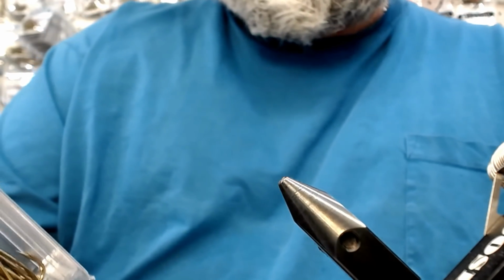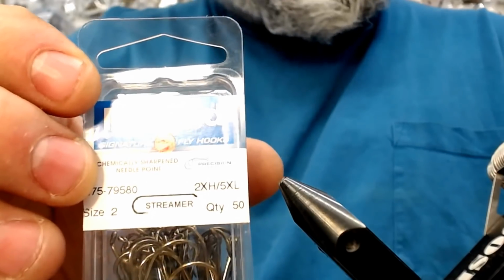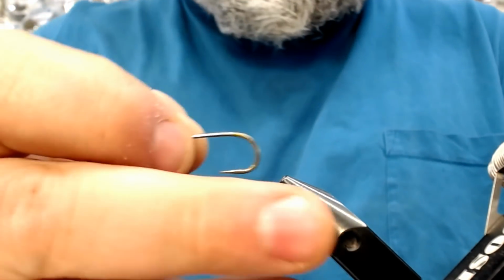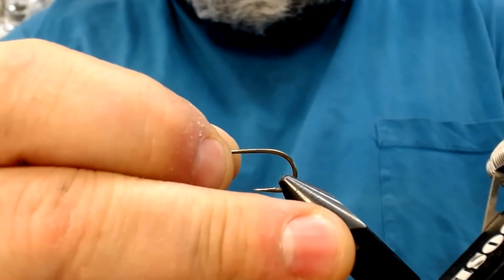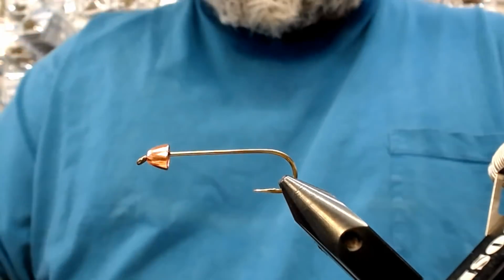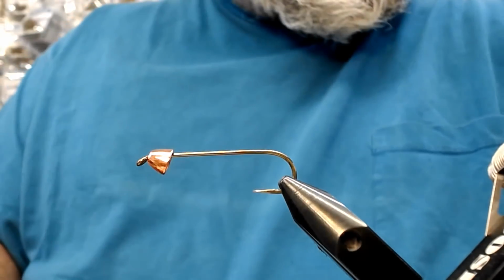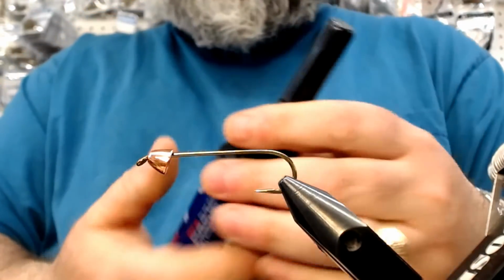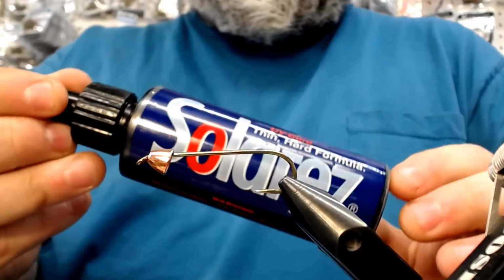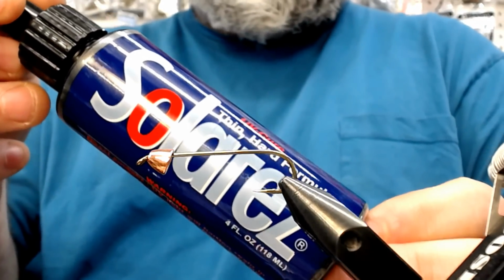We're starting off, you guys probably missed what I was saying earlier, with an R75, 2 times extra heavy, 5 times in length. Make it juicy, make it big. Why have just lunch when you can have lunch, breakfast, and dinner all in one meal? You know what I'm saying. Tasty. So we're going to start this off right with a little bit of Solarez. And when you're tying like we do, we get them in 4-ounce bottles, because I hate running out.